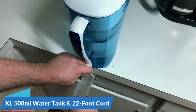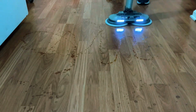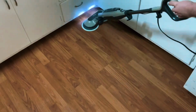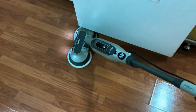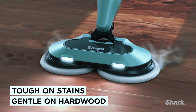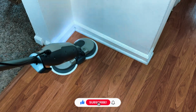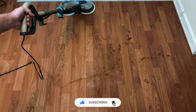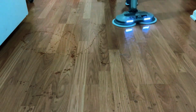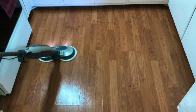With an XL 500ml water tank and a 22-foot cord, it's clearly designed to cover a lot of floor without interruption. It heats up quickly, just 30 seconds, and delivers a consistent stream of steam throughout the cleaning session. One full tank gives you about 20 minutes of cleaning time, which is more than enough for most rooms. What's really nice is how little moisture it leaves behind. Floors are nearly dry by the time you're done, which is perfect if you're tidying up before company arrives or don't want to wait forever to walk across the room.